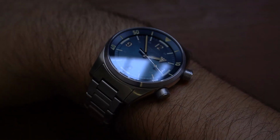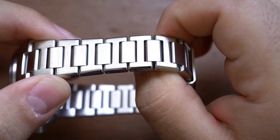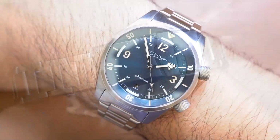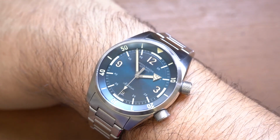Bracelet, all in all, for a watch being launched at under $500, very nice quality. The tolerances on the end links, superb. No rattling, no awkward spaces. Love it. And honestly, the specs and build quality for under $500 truly does make this a winner on the pros list. But with the good comes the bad. Let's get into the cons.